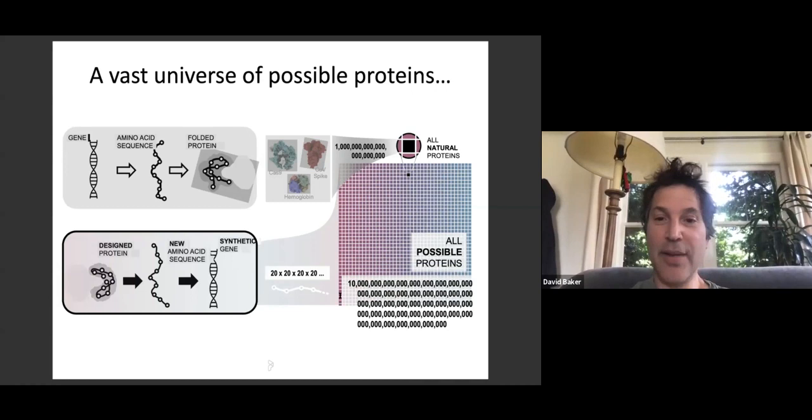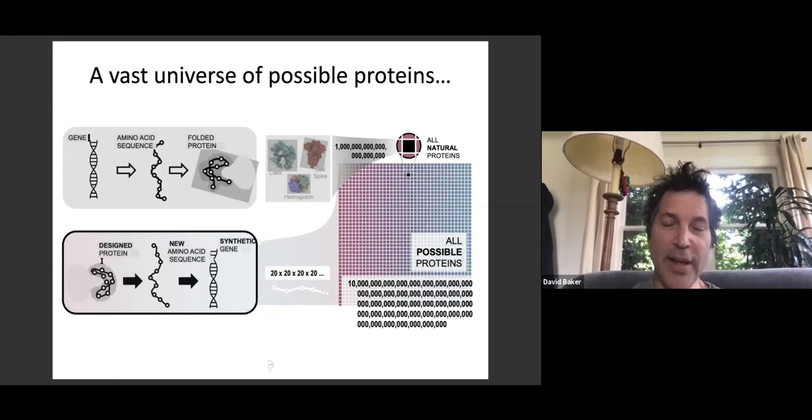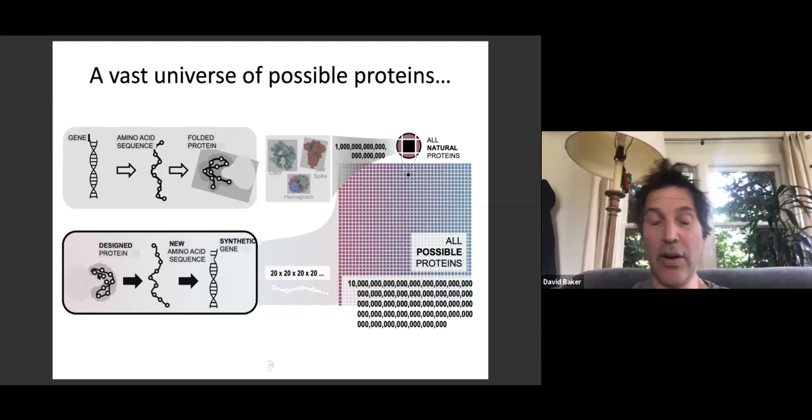And so, again, the way we explore the space is we make up structures on the computer that we think are new, interesting, or useful. We work backwards to find amino acid sequences whose lowest energy states are these structures. And then we obtain synthetic genes which encode these proteins.